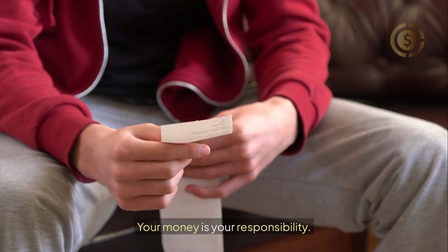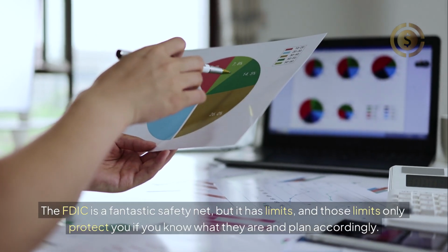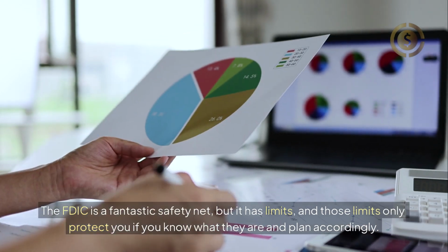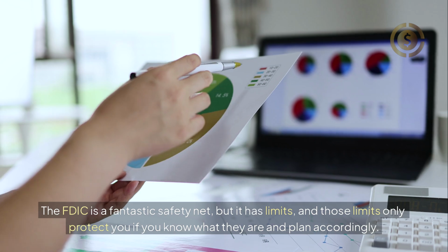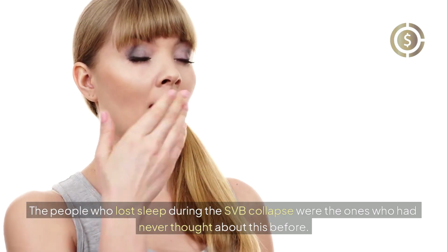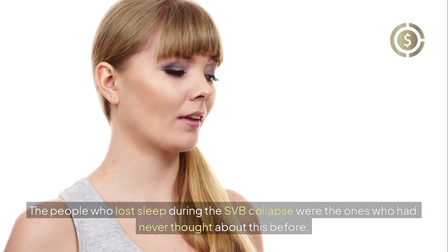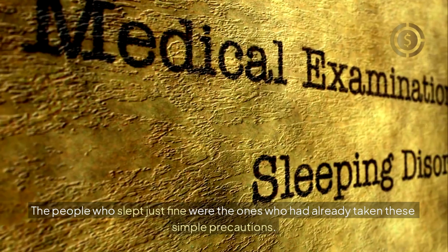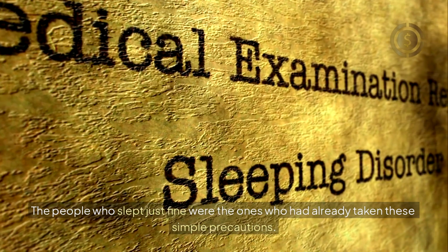Your money is your responsibility. The FDIC is a fantastic safety net, but it has limits, and those limits only protect you if you know what they are and plan accordingly. The people who lost sleep during the SVB collapse were the ones who had never thought about this before. The people who slept just fine were the ones who had already taken these simple precautions.